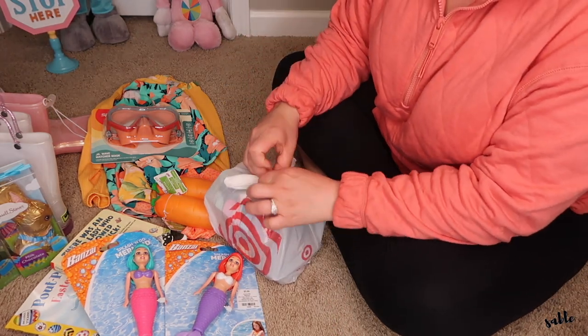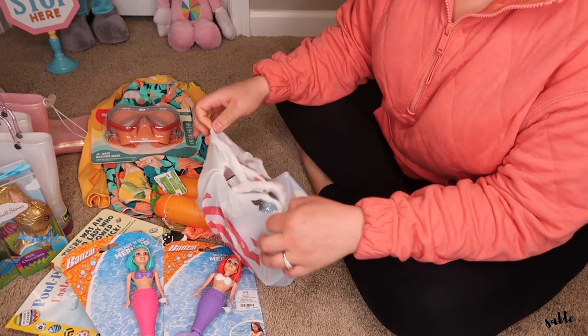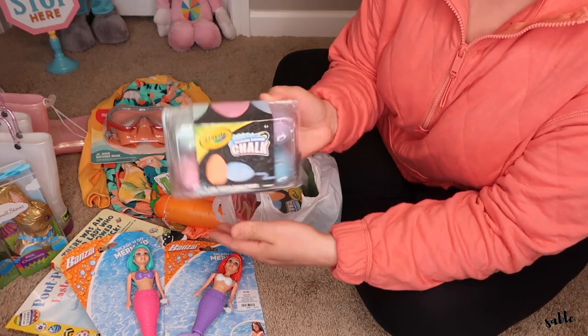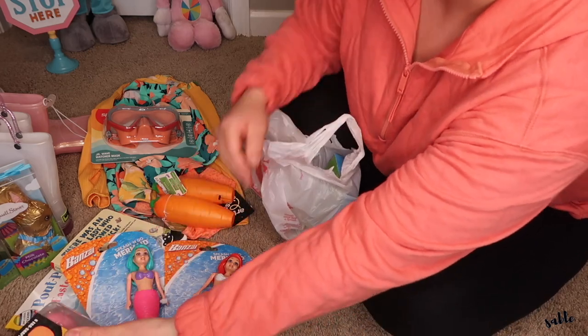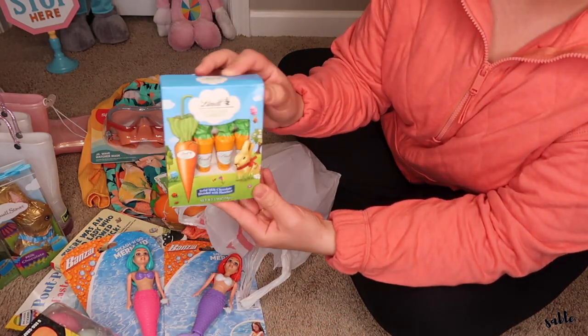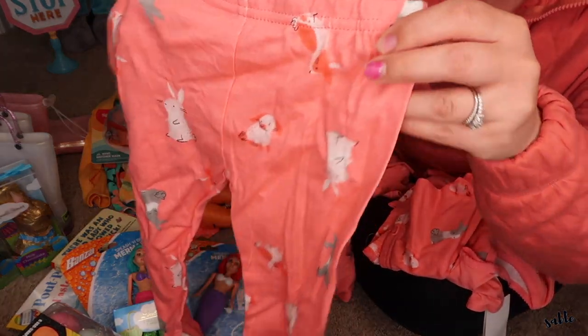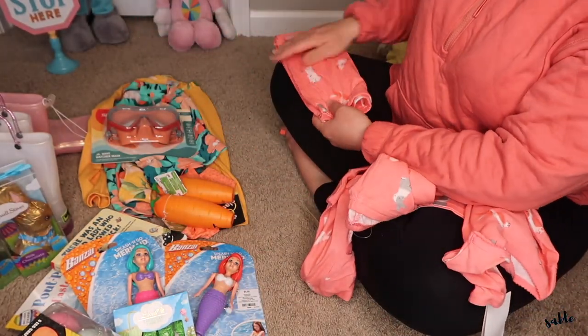Some of this stuff I forgot what's even in here, because like I said, I've just been stashing it away. Oh yeah. So we got some egg chalk, one for each. Of course, if I don't, it's always gonna be fighting. And then I got these little chocolate carrots to put in there as well. Also got them a set of pajamas, and these are really cute. They just have some Easter bunnies on them. So we will be putting those in there as well.